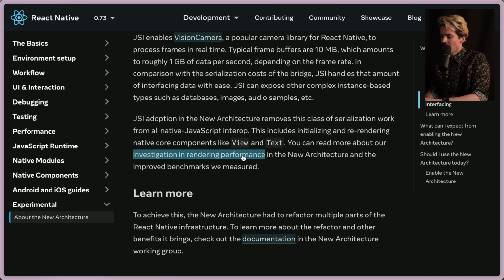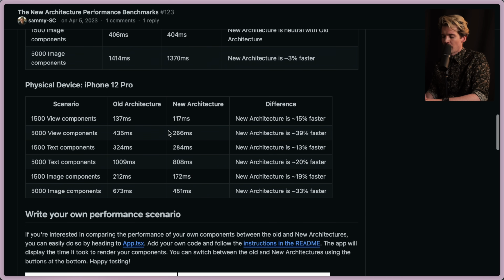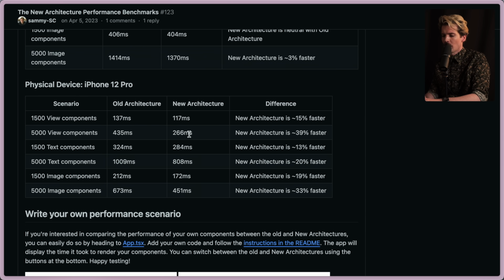You can read more about our investigation into rendering performance in the new architecture and also the improved benchmarks that they measured. A 1500 view component went from 282 to 258, so slightly faster. 5000, still just slightly faster. This is also on a Pixel 4. If we look at an iPhone 12, though, we see a much bigger jump here.